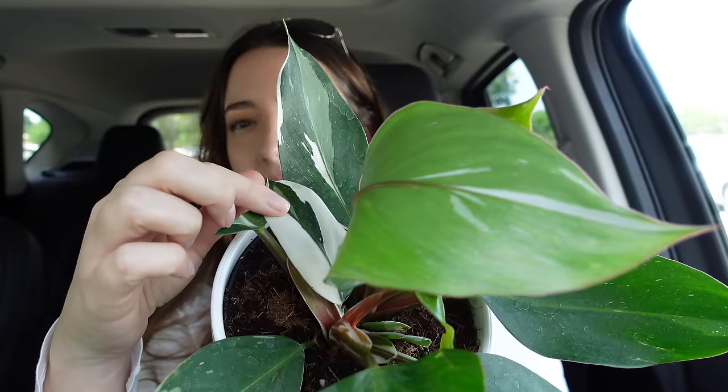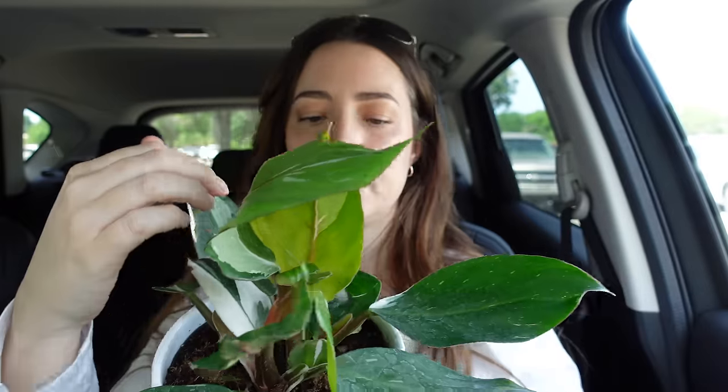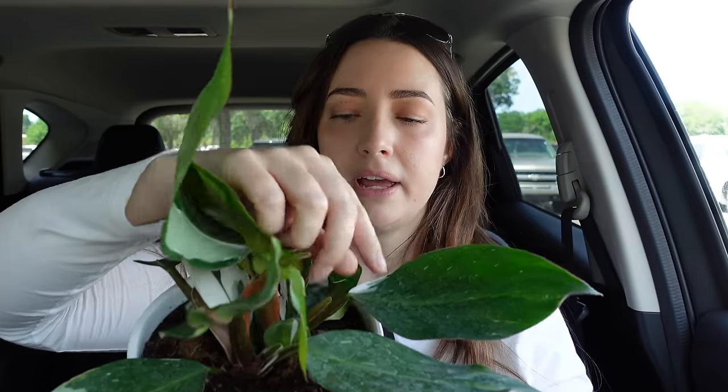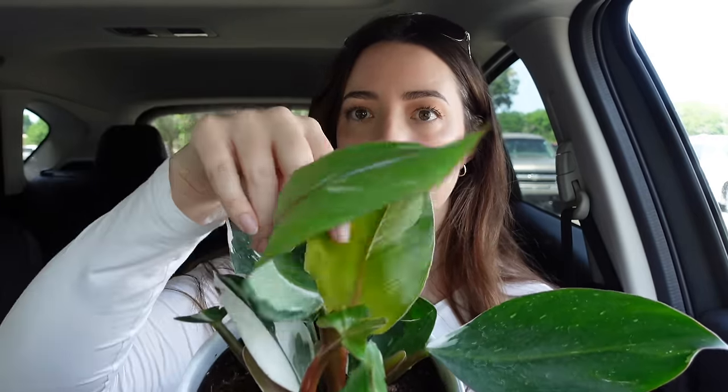So it has, if I can show you, it has a bottom leaf here and here, and it has another leaf here. This one, every leaf basically had variegation here and here. And so when I'm picking plants that are variegated, I try to pick plants that have variegation on pretty much every leaf, because then I feel like the chances of it continuing are pretty good.